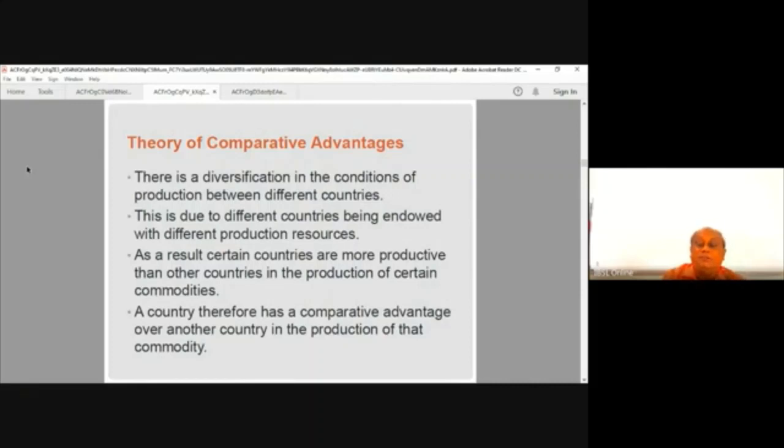Theory of comparative advantages, the other one, right? And we discussed this earlier also. There is a diversification in the conditions of production between different countries, right? This is due to different countries being endowed with different production resources.